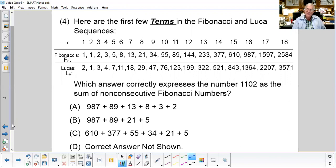All right? But you don't need to go through the whole process of figuring out the answer. You can just look at the 3 answers that are there, and you can make sure they contain no consecutive Fibonacci numbers, no numbers that are next to each other. So take A, look at it. If there are any Fibonacci numbers in there that are next to each other in the table, it can't be that answer. They have to be non-consecutive Fibonacci numbers, right? Look at B, look at C, and if none of those answers are correct, you will pick choice D. So go ahead and do that.